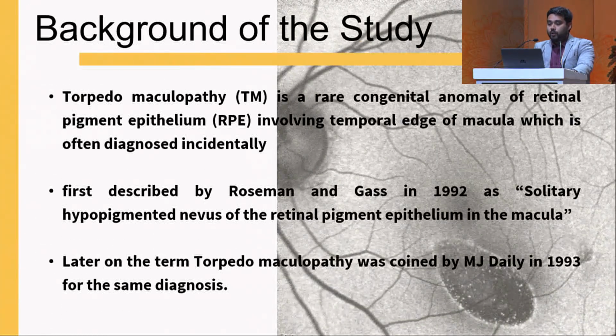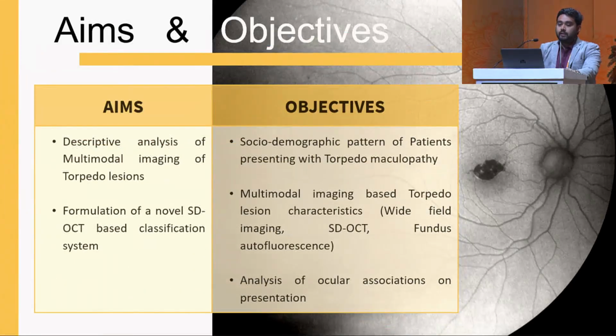So torpedo maculopathy is a rare congenital anomaly of the RPE involving the temporal edge of the macula, which is often diagnosed incidentally. It was first described by Roseman and Gass in 1992, later on termed as torpedo maculopathy by M.J. Daly in 1993. The aims of our study are descriptive analysis of multimodal imaging of torpedo lesions and formulation of a novel SDOCT-based classification system.